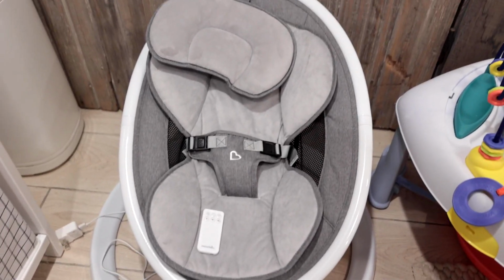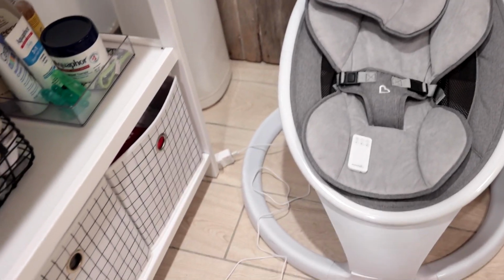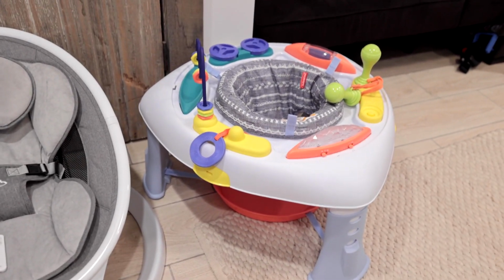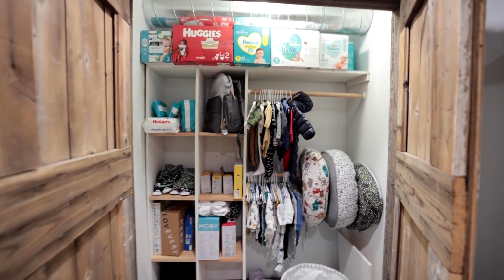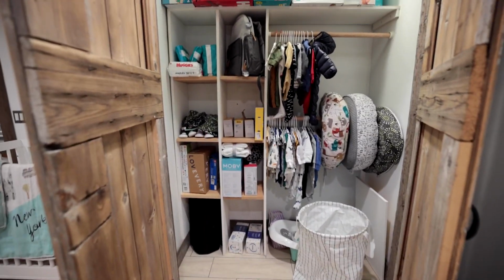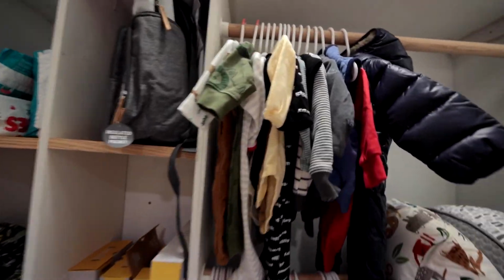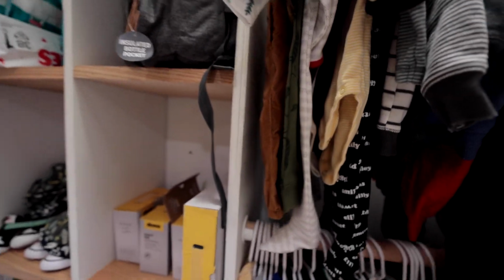This is the Munchkin. He kind of can sit in there and it'll swing and make noise, all those cool things. I forget what this is called, but he can play in that closet. Now before, it did not have those shelves and things in there, so we got that built in. And then I kind of have a bunch of his other clothes hanging up in here. His tub is down there, as well as his laundry bin. I'm so out of breath. Wow. Got a few Boppies.